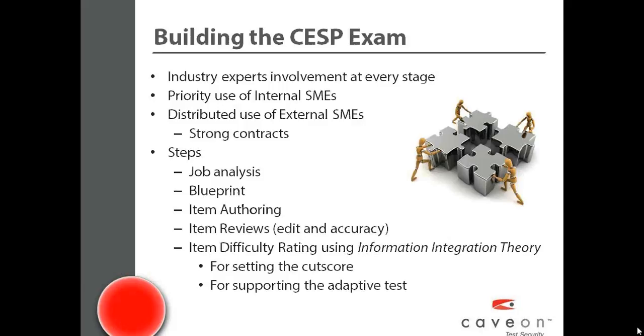Okay, how do we build the test? We used industry experts at every stage. Most of you are very aware of the process of building items and the test itself and the importance of using subject matter experts. We used our Caveon internal subject matter experts for writing the items, doing a couple of the reviews. We used external subject matter experts also in the reviews of items, in the development of the job analysis, creating the blueprint. So subject matter experts, internal and external to Caveon, were part of it. Our external subject matter experts signed strong non-disclosure agreements, and in general, they saw smaller percentages of the item pool.